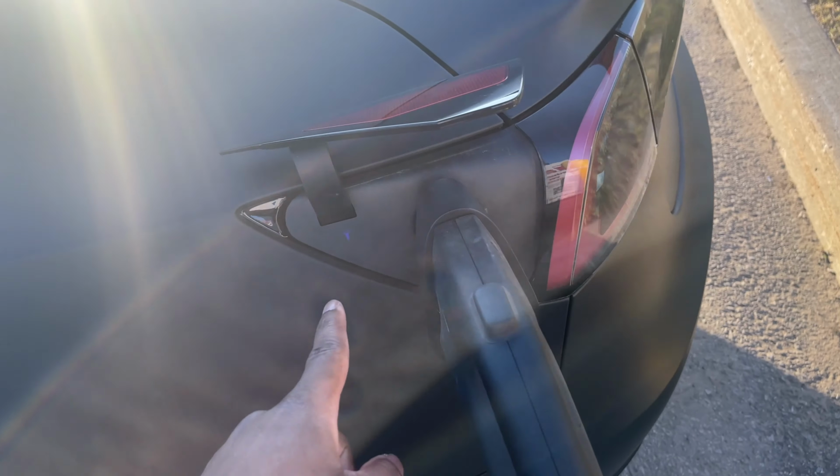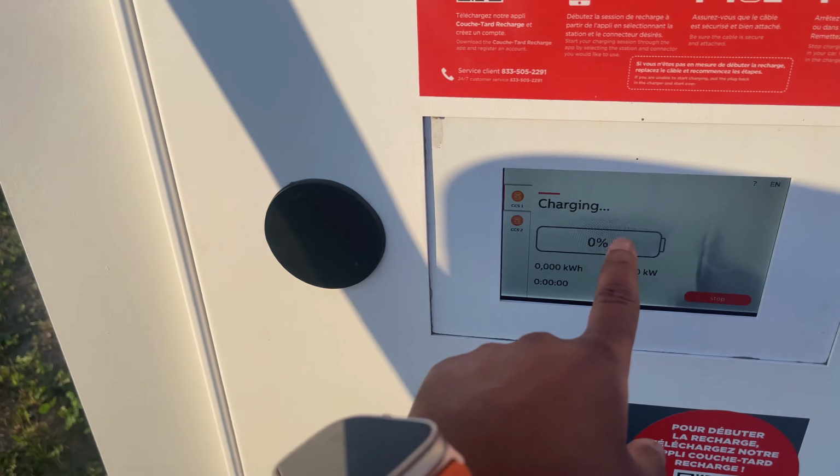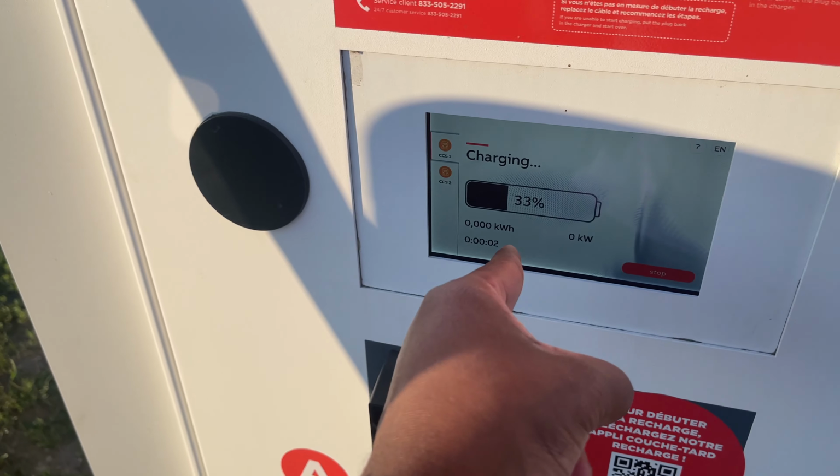So it is taking a while. If it was a supercharger, it would be faster. Let's see how long it takes for it to actually charge, and it started charging finally.